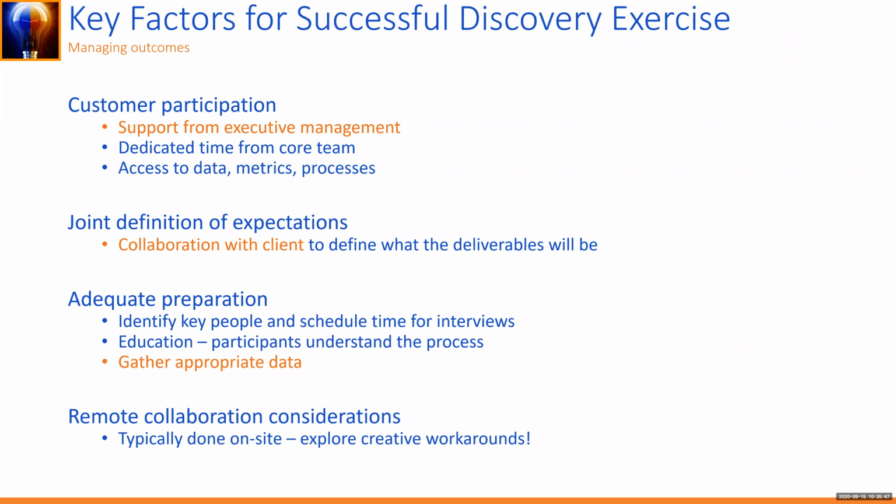Some of the key factors for a successful exercise: this can't all be us, first of all. We have to have support from executive management. This is a significant effort in order to do the current state mapping, the future state mapping, having the data that's required, and devoting the time to the conversations that have to take place. This isn't something where you just tell us, hey, analyze the process for us, and we magically come up with all of this. We have to make this a highly interactive process.